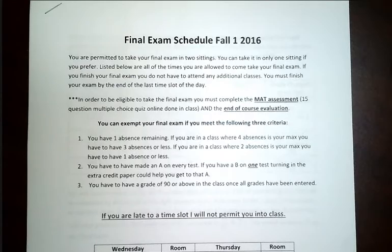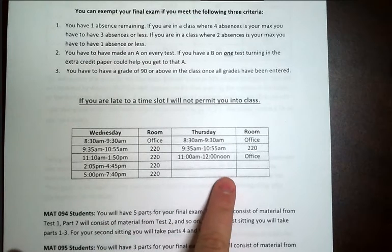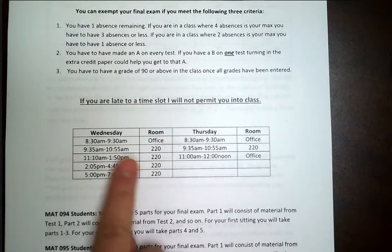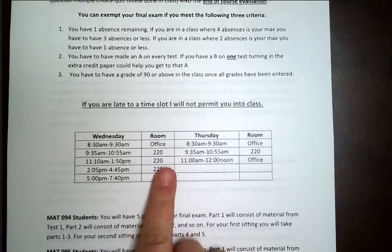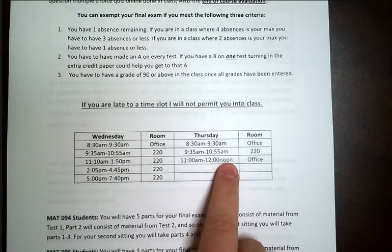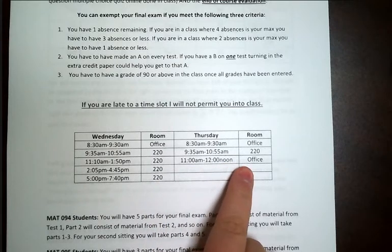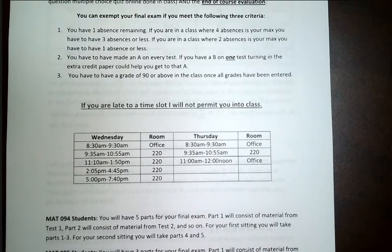So down here, I've got all of the times that you are able to take the final exam. On Wednesday, I've got more time slots here, and I've got it noted whether I'm in my office or in my classroom. And then Thursday, I've got fewer times, and I'm in my office for most of the time. If you come to find me and you do not see me where I say that I'm going to be, then please check the other place. So if you go to my office and I'm not in there, go ahead and go to my classroom. I'll probably just be in there ready to give final exams.